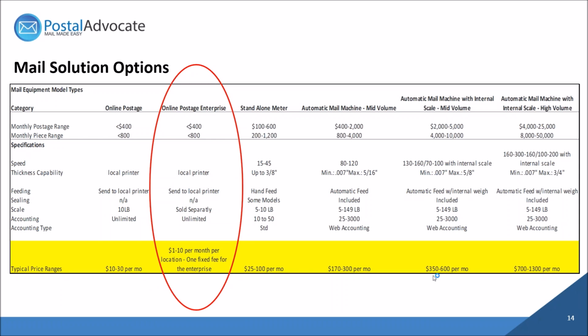Then you have mid-level units that have the same automatic feed functions, but they also have an internal weighing system that weighs the stuff as it goes through. Those cost $350 to $600 a month. And then high volume, for people doing more than $8,000 to $10,000 a month in postage, has the same features as the mid-levels for $700 to $1,300 a month. The reason I'm telling you these prices is it matters what features and volumes you're doing.